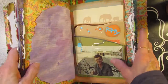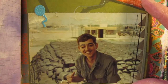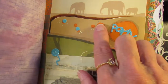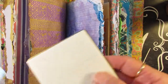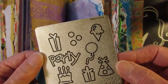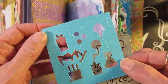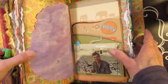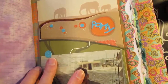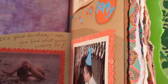Okay, so my card is glued in, and this is what I did. I put this picture of Vietnam on the front. And I'm going to show you these little sparkly blue accents. Dolores just gifted me this die. Party, cakes, presents, balloons. So I cut it out of this sparkly blue paper and added some sparkly accents. So the first flip there has a balloon. Oh, and I put a little piece of Velcro here to kind of keep that closed.